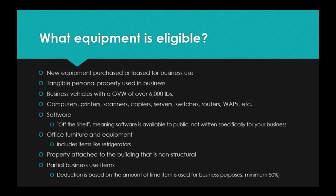This also does include software that is off the shelf, meaning that this is software that is available to the public, not written specifically for your business. So if you have purchased Office 365, that is considered off-the-shelf software. It is something that you can download from the Microsoft website. I can download, anybody has access to, and it's all the same. If you have software that is specifically written for your business, say you are a retailer and you have a point of sale system that is specifically written for your company and nobody else uses it, that unfortunately is not eligible for the write-off. It has to be something that is readily available to everyone.